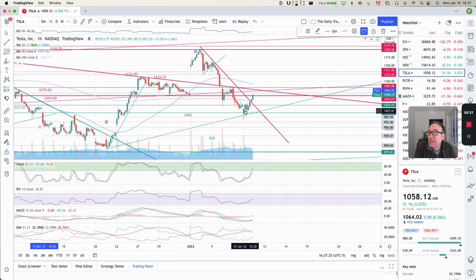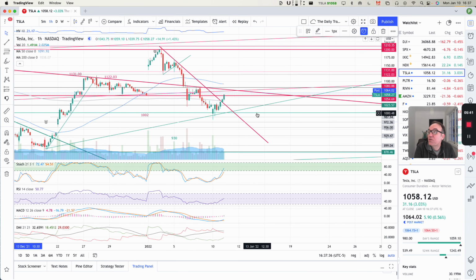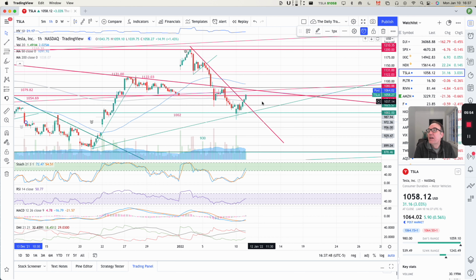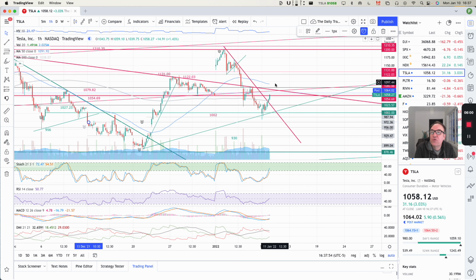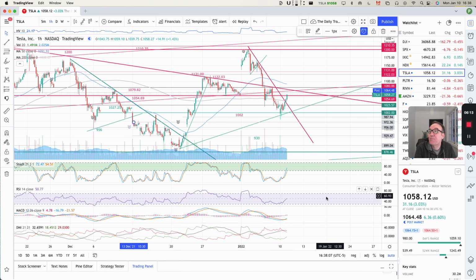So I like to see a break, and I like to see stochastic climb up like this over 60. And so now what we are going to need to check tomorrow is 1075, depending on when we break it. So it could be as high as 1076. If we break that, then we should be going towards 1200. And on the hourly chart, stochastic is great. RSI climbing over 50, that's a positive sign. MACD crossed over bullish, that's a positive sign also.